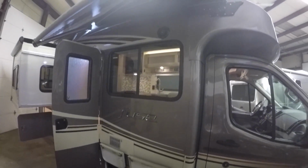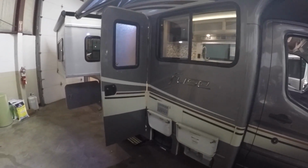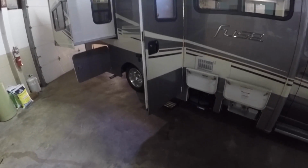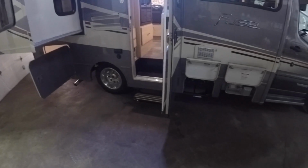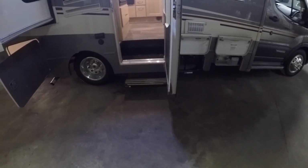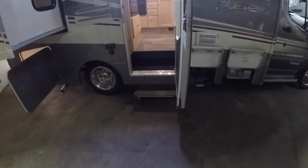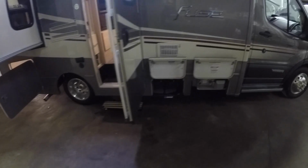Has exterior speakers so you can hear your music, as well as an auto entrance door step by Quickie. Now, Winnebago is one of the only manufacturers that offers that step, where other manufacturers would actually have to step well over 16 inches to get inside a coach on this chassis.